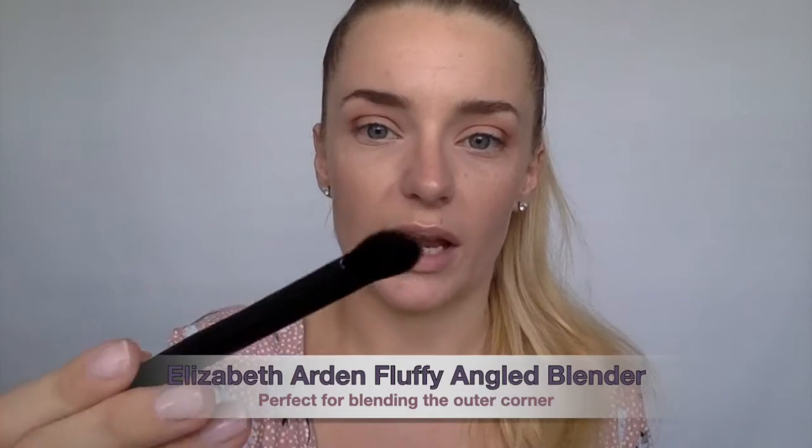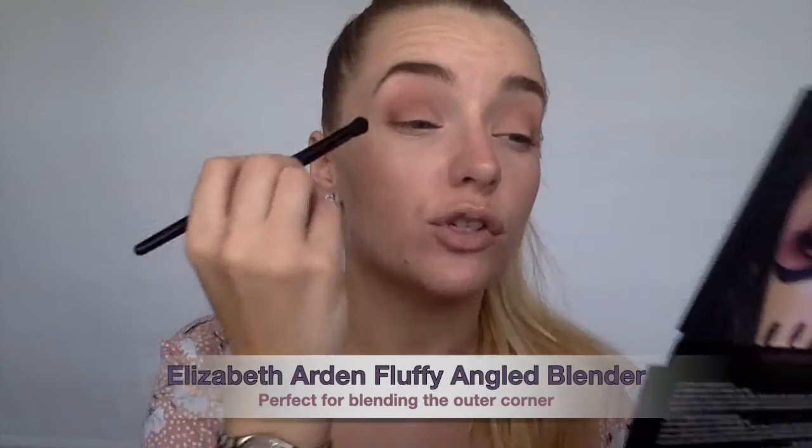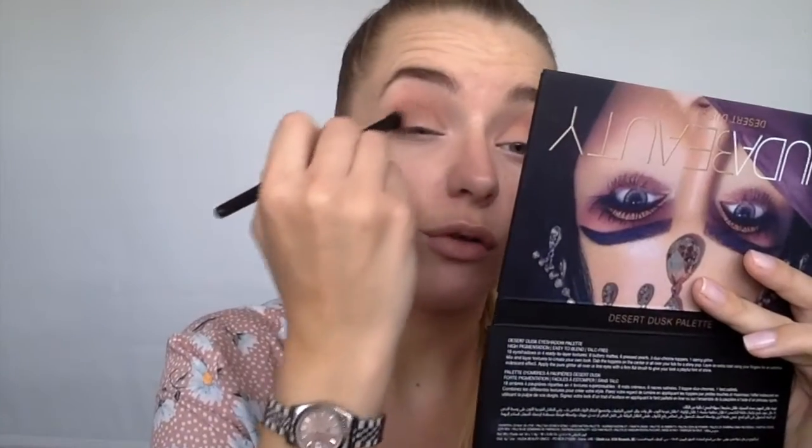And it's literally just popping it in there. And I'm going to show you what I do after. So again, same brush. See, it's sat on there. So the next brush that I use is just one that I got in the Elizabeth Arden Blockbuster set. It's an angled, kind of big puffy brush. And I'm just going to pull that up and through the crease, just slightly, just to blend it through.